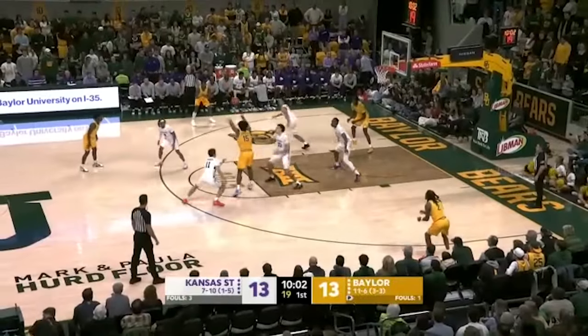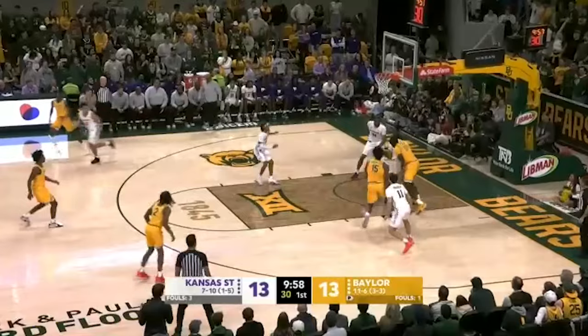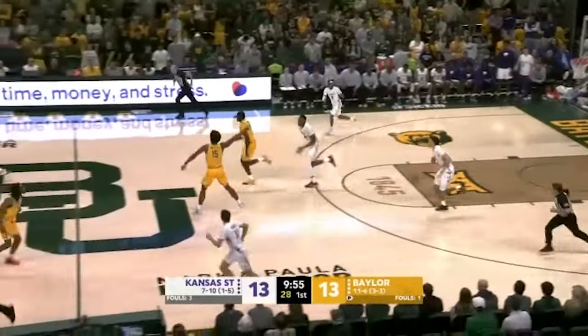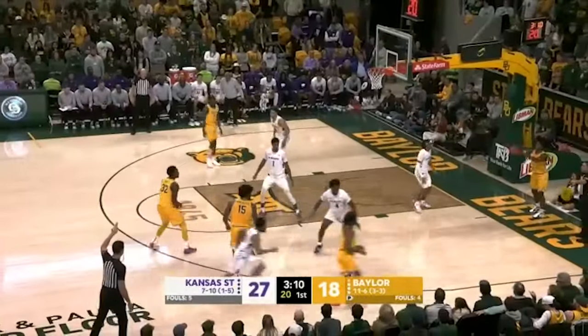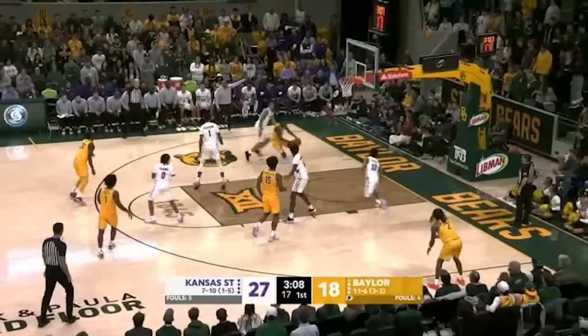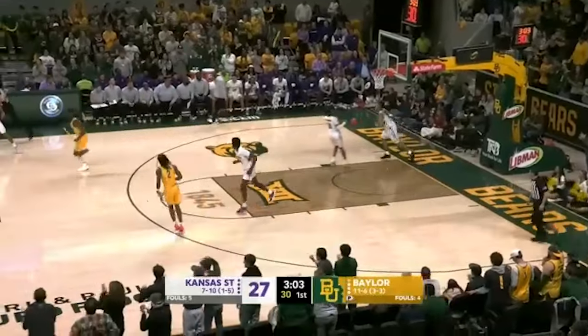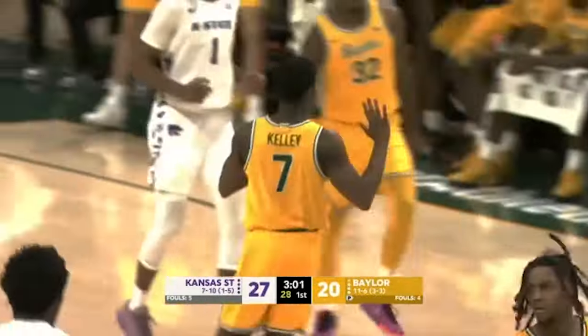Edgecombe starting to feel it. A little too strong and a strong board to Hawkins. Excuse me, that was not a shooting foul. They called that one on the floor. Edgecombe rocking the rim with 2 hands. And you see exactly why they're... McDaniel able to recover after that scramble.